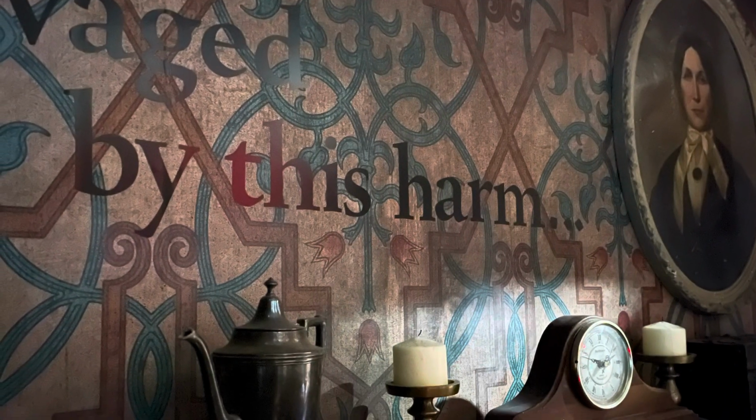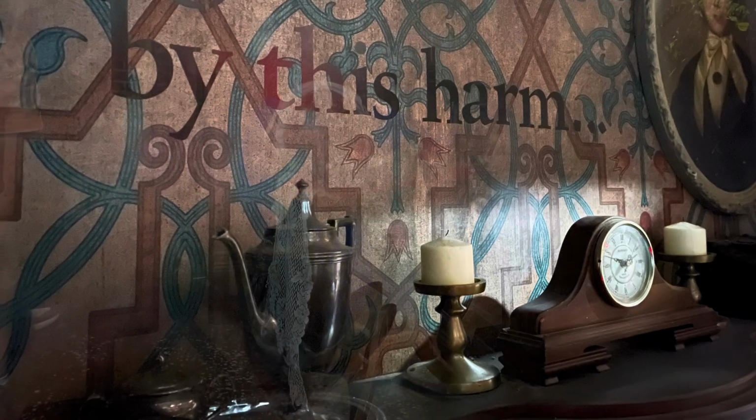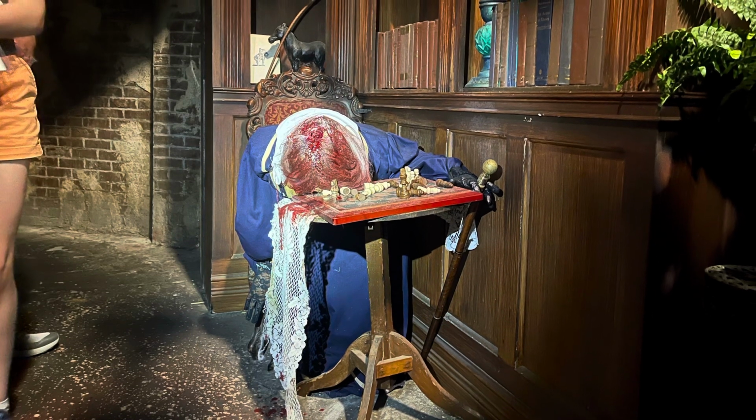This is the poor butler. When you're in the library, you'll notice that there's a painting of a woman who was previously seen in the Ghost Town HHN house from, I believe it was 26.